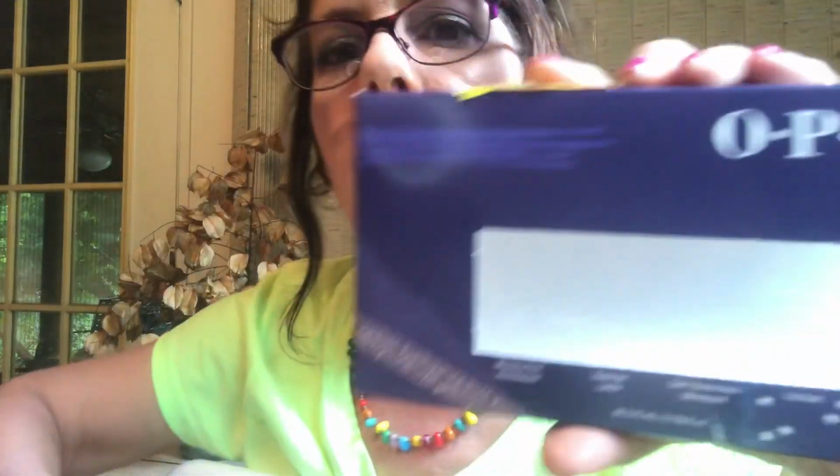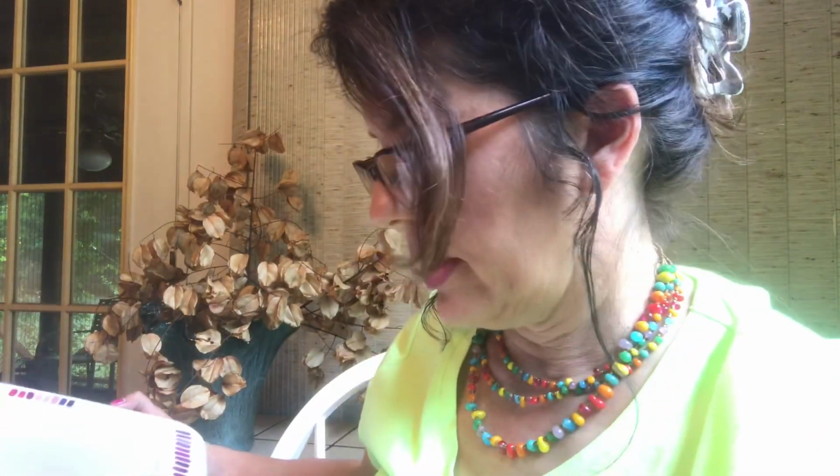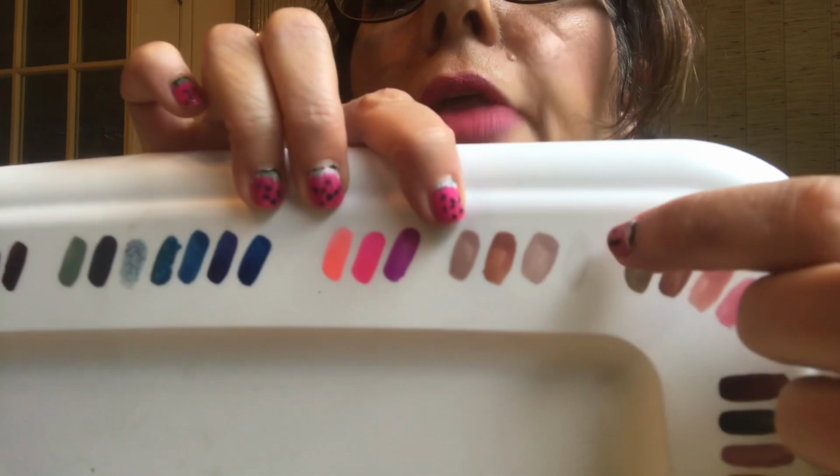Then there was another set of nudes, and I don't know what this one was named. There was a bunch of little mini sets, but it came in this blue box. Again, I got it at TJ Maxx and Marshall's, but this was a great set of nudes, and let me find it on my swatches. Oh, here it is. This was a nude set, and that's a clear top coat.